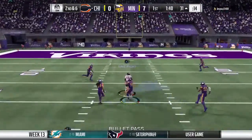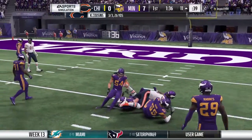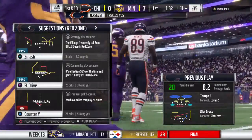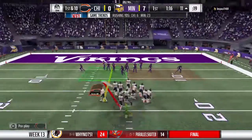Cousins now on 2nd down. Over the middle, complete. That's Reeves, and he gets this one all the way down inside the 15, just shy of the 10. A good pickup there of 20 yards. Now the offense lining up 1st and 10.